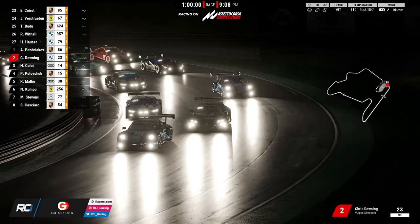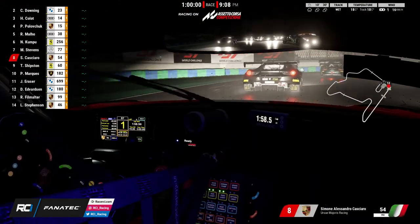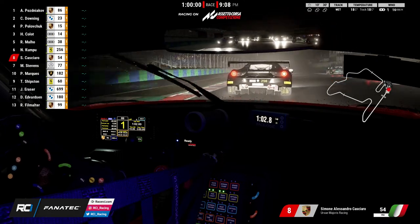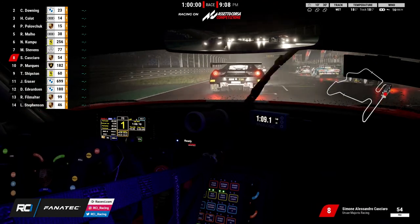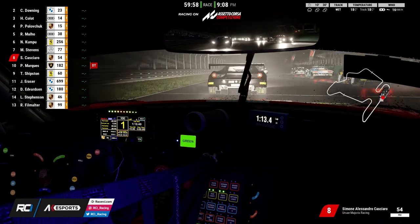Hugo Kolot there in P3 alongside Chris Downing on the inside. If he can get a good run up to the inside of him, he could be the big gainer out of nowhere. Pozniakov might not even see him coming, as we now ride on board with Cassiaro's Porsche in P8. Going to have a fantastic view, probably a big face full of spray, as we wait for the lights to go green. And they go.